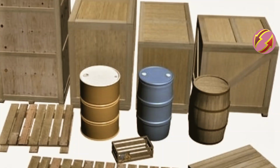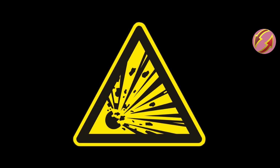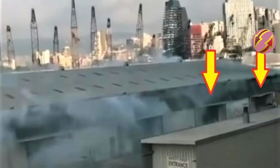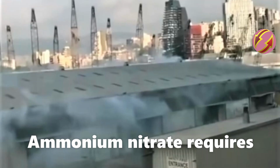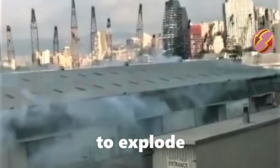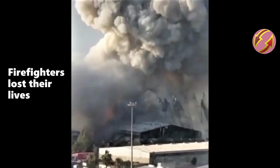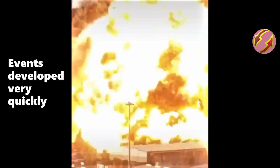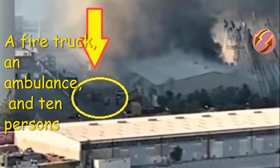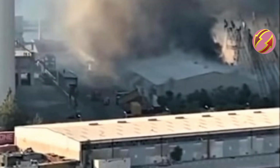10. Other flammable or explosive materials were stored in the same warehouse with ammonium nitrate, as reported by the media. 11. The firefighters opened some doors upon their arrival. This was the correct procedure to prevent explosion, because ammonium nitrate needs very high temperatures and an almost closed space to explode. But they could not prevent it, and even lost their lives, because events took a fast turn after the first explosion. Their number and equipment were inadequate. The fire brigade came from outside the port for an unexpected mission.